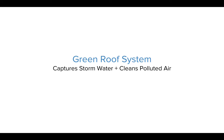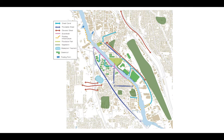Green roofs have many superpowers, one being their ability to capture water before it inundates the exhausted sewer system, and another being their ability to clean polluted air. The neat thing about the green roof system prototype is that it was pitched by the students. Their concern with the air quality led them to come up with green solutions. Their idea was to put as much green space as possible in these neighborhoods.